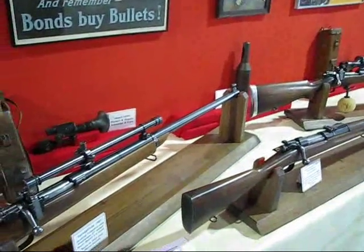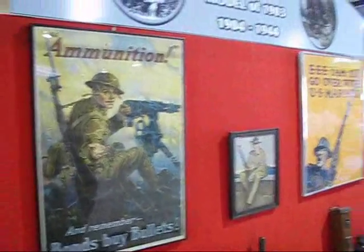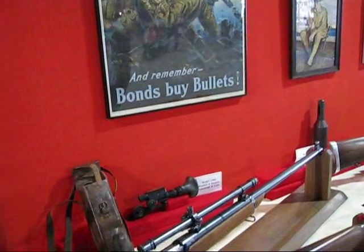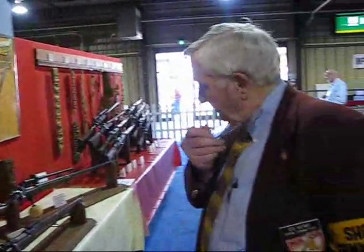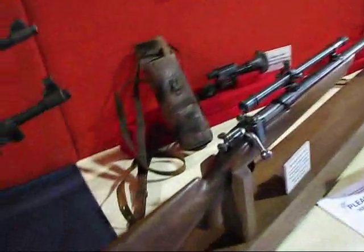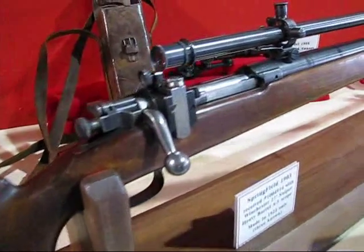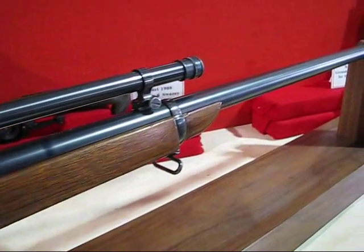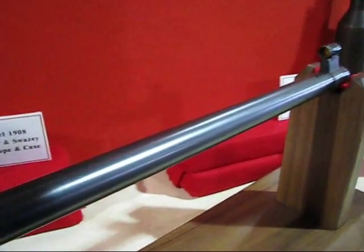Then we get into between the wars, and after World War II we started into more of the national match competition, and they had what they call heavy barrels. And this one here has a Winchester barrel with a Springfield receiver with what they call an A5 sight on it. And there's only 3 that are known with the Winchester barrels. Is that front sight, the A5 sight you're talking about? The scope. Oh, the scope. Telescope.